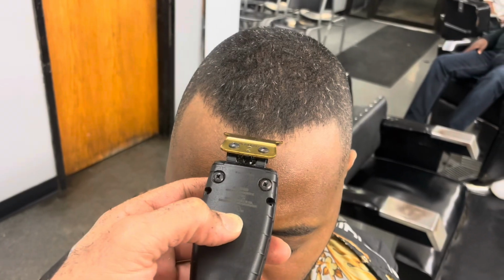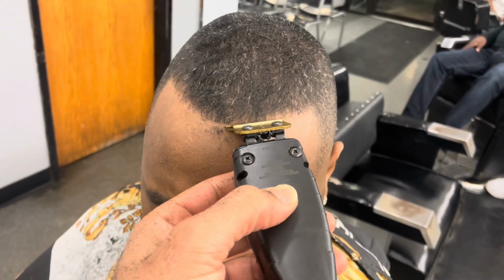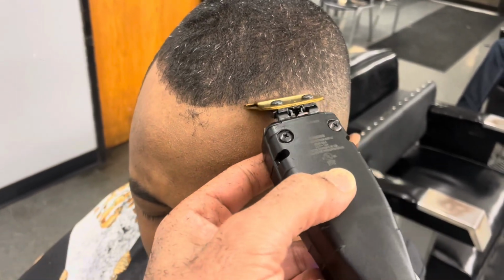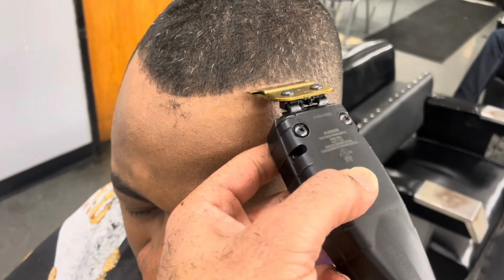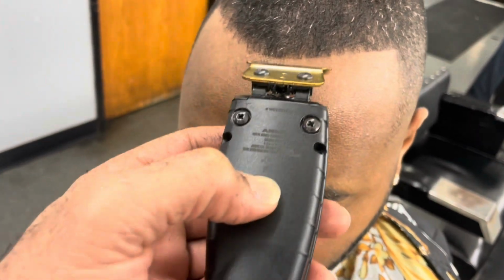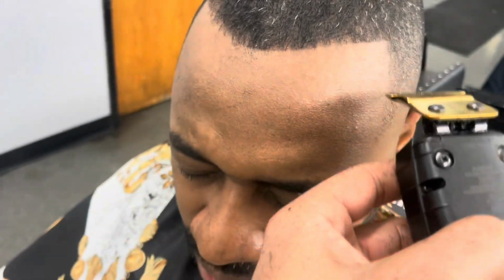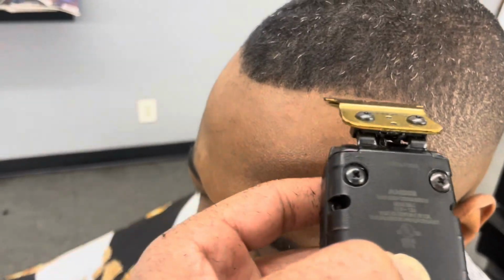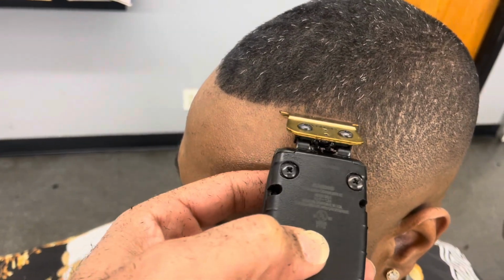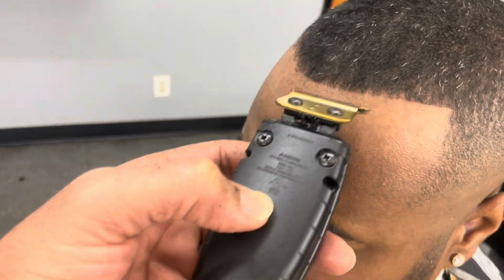Now that we know what they can't do, let's go into a little bit of what they were actually made to do. As I'm performing this hairline, the first thought that comes to mind is these definitely do not feel like your standard Andis T-Outliners with the cord attached. They are not pulling, but it doesn't feel as smooth of a swipe. Now, with that being said, you can clearly see that they are actually performing quite nicely on the lineup.